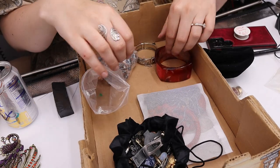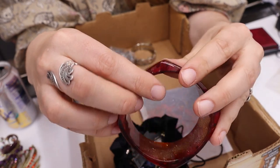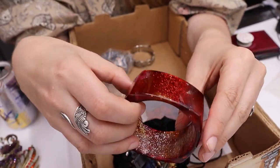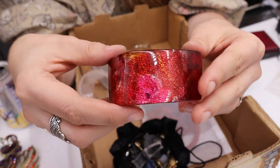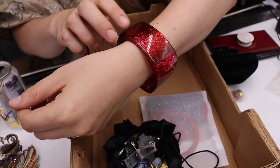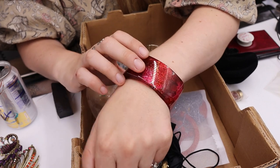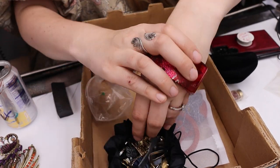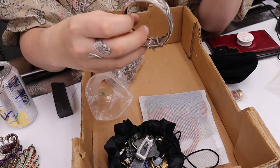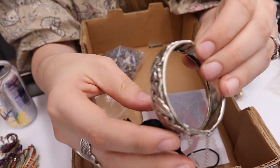Okay, so we have this lucite bangle and it has fun things in it. So it's like glitter. I don't know if this is super vintage, but it is super fun. I think someone would really like this. I don't really like selling bangles. Okay, this one fits me. I don't like selling bangles that often, but this one's kind of fun and I like the colors. Okay, and it's bigger, so that's nice. I see a safety chain here, and that's good.